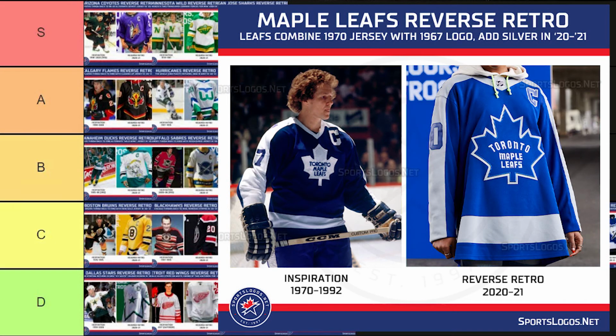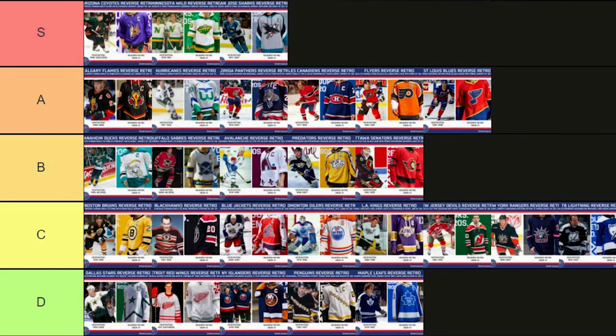The logo in the center is gigantic, and the rest of the jersey is just kinda dull. I'm not really sure why they chose gray. Their colors are white and blue. I also don't really like that the letters are just blue on blue. I think if they had added white along with the silver, it would have been fine, but because they didn't, it's just a really dull jersey. I'm sorry, Toronto, this one's D tier.